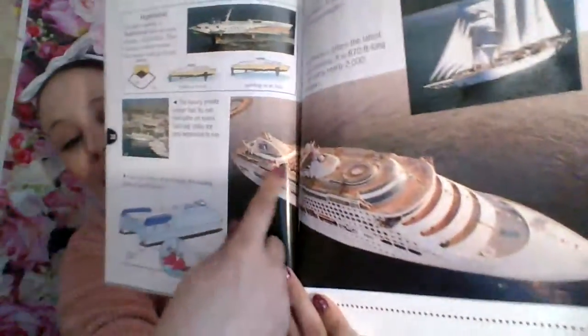Maybe after the pandemic. Sun Princess offers the latest in luxury cruising. It is 870 feet long and can carry nearly 2,000 passengers. My God, so it's a cruise ship. Hello. What a big cruise ship you have! Pools on it and everything. Okay, so that's the end of it.